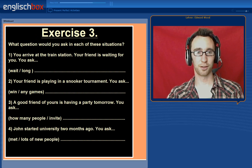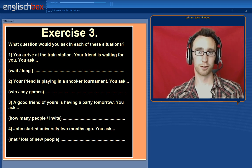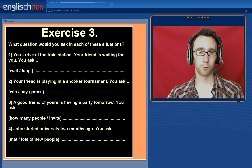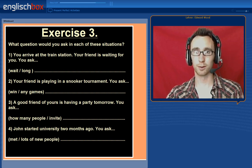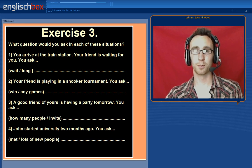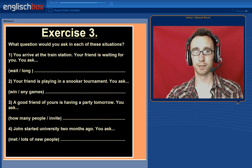Turning to exercise 3, it reads, what question would you ask in each of these situations? So you have 4 different situations and you have to make up a question for each of them. So for example, in number 1, it says you arrive at the station, your friend is waiting for you, and so you ask your friend a question in the present perfect simple or continuous, and you have to use the words provided. So in number 1, for example, the verb to wait and the word long. So once again, pause the video and then we'll come back and look at the answers.